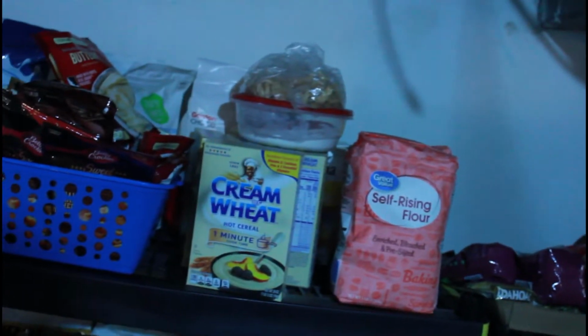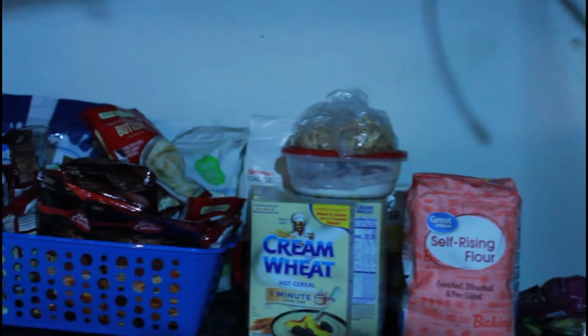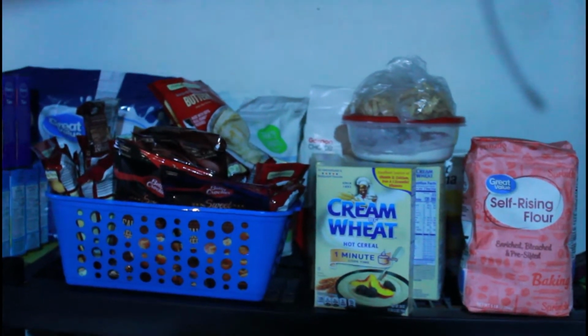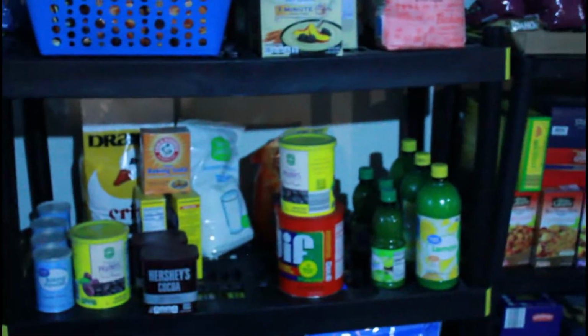We have flour, and then there is a container of mashed potatoes. Now the mashed potatoes actually go on the shelf with the rice. It goes over there. Then this is pretty much a baking shelf, but I did put a couple other things on it.